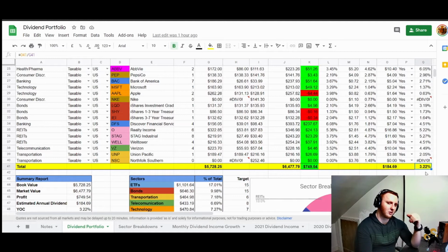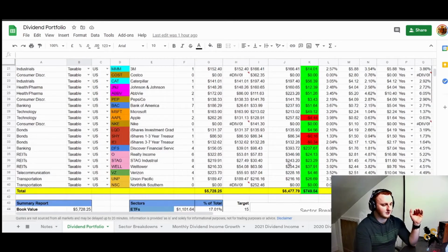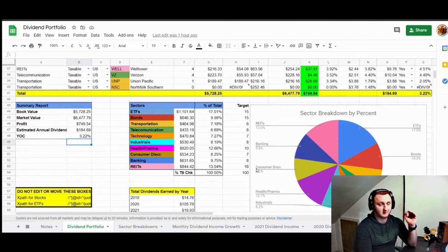So it is a little low right now, but again, I did just buy bonds and those tend to be a fairly low yielding asset right now. Then over here, there's a quick summary report just so I can see quick numbers if I'm trying to look at anything. We can ignore this box. That's just how it populates a lot of this data for me. I don't have to be filling it in.